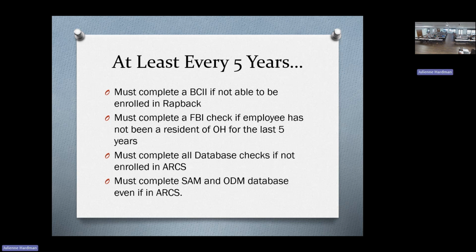You have to complete an FBI check if the employee has not been a resident of Ohio for the last 5 years. So we live close to a couple of borders. We have some people that, like even here in the board, there's people who live in Michigan but work here. That FBI check is required. And even if they're enrolled in RATBAC, RATBAC is Ohio-based only. So it will not pull anything for Michigan. So every 5 years, you have to complete an FBI check.